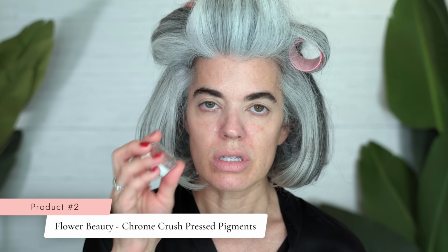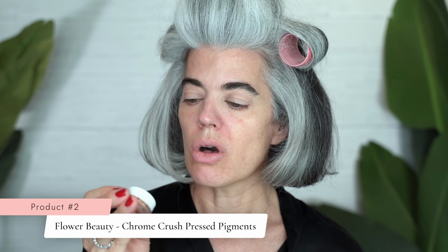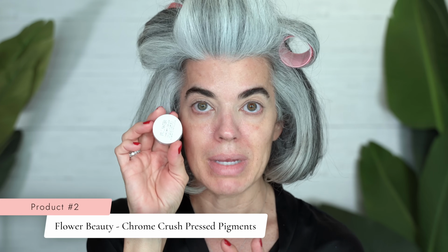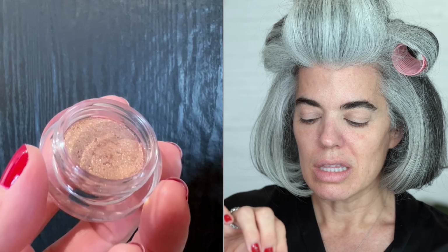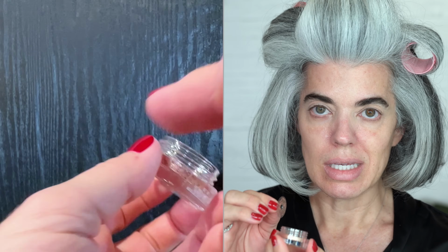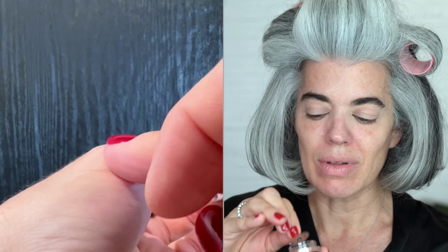And then also I have this little flower. This is from Flower, it's Drew Barrymore's. It's called Chrome Crush Pressed Pigments. So you're going to see that this is going to be these beautiful golden bronzy kind of pigments that I can put over to give a little sheen.